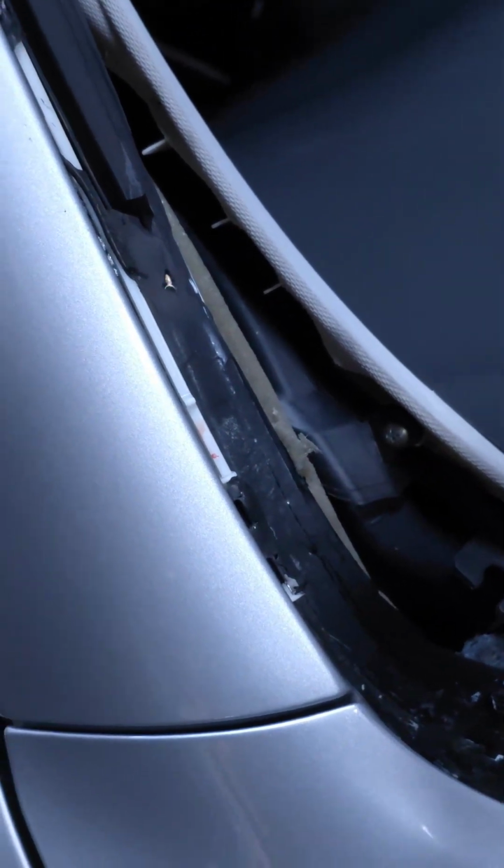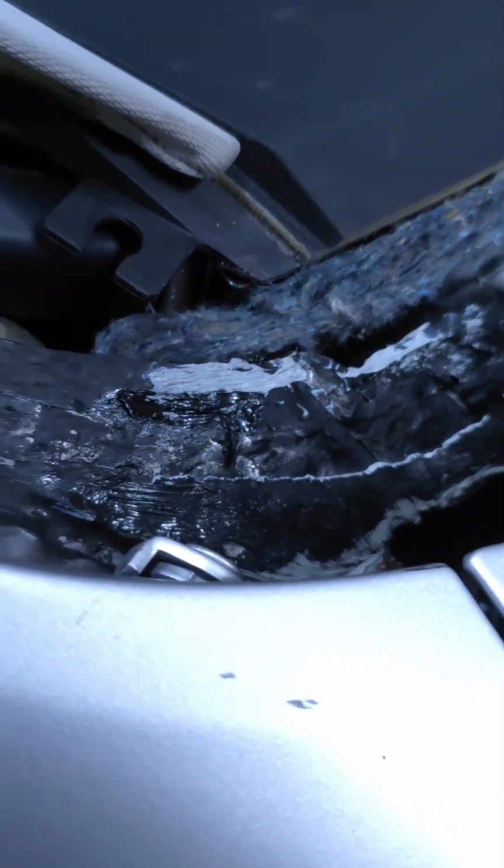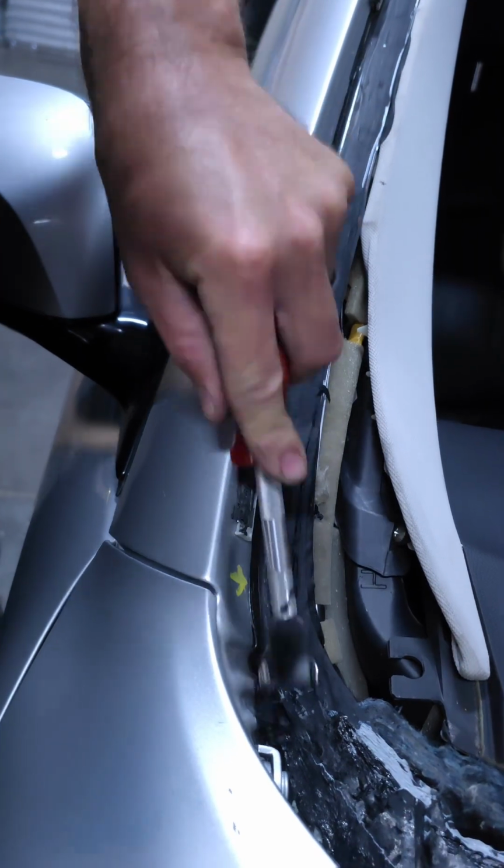I can't exactly see why. Maybe bad primer. The seam seal right here that the body shop put on didn't bond at all to the metal. It's contaminated with something that feels like oil. So there was a body shop mistake. Yep, so we have to get that good and cleaned up.